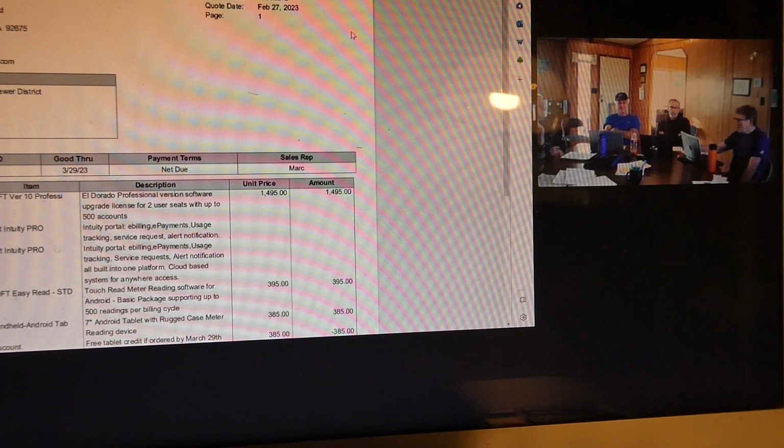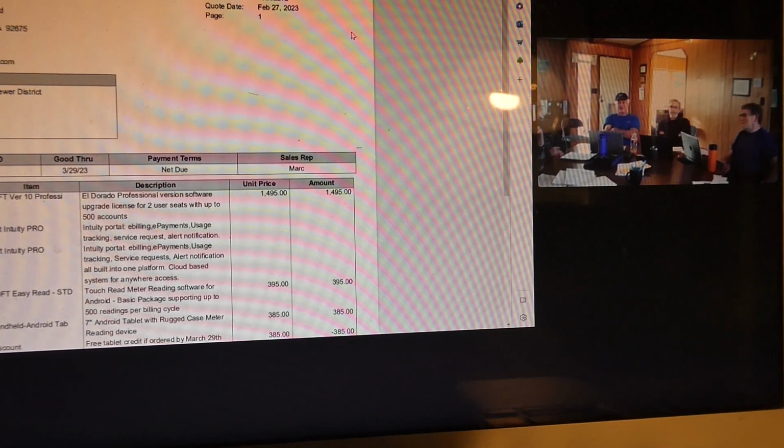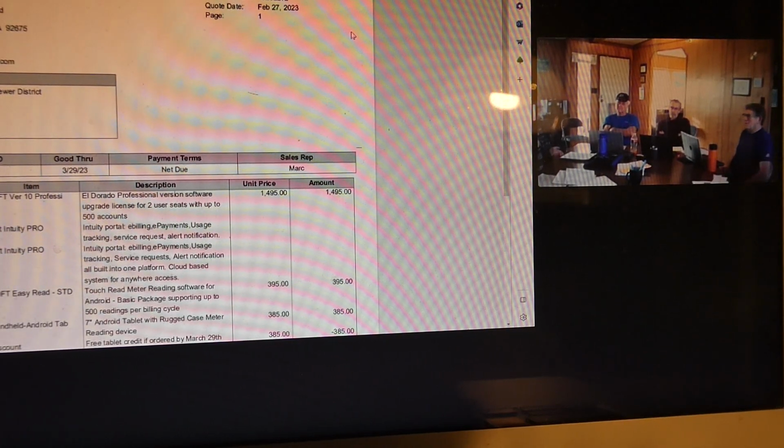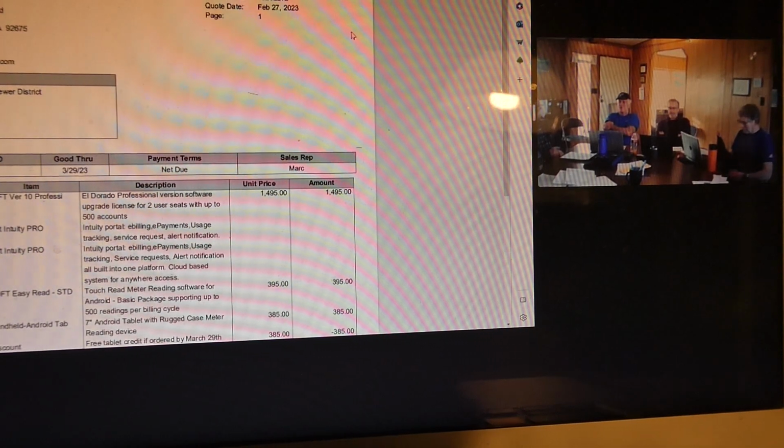I think it's good because it works relatively nicely with our new meter program. Would this help in leak detection? Well, this is just for billing. And this is just an action item, a point of discussion for the Green Ferry Water District Board meeting next Monday night. We're going to discuss having what is called WaterScope training.